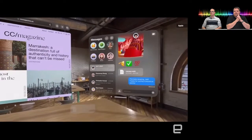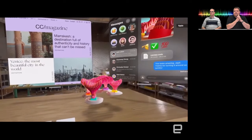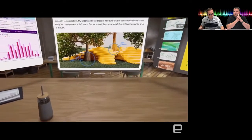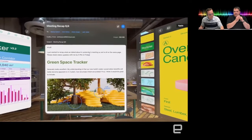You can receive a 3D object in messages, pull it out, and look at it from every angle, just as if it was there in front of you. Vision Pro also works seamlessly with familiar Bluetooth accessories, like Magic Trackpad and Magic Keyboard, which are great when you're writing a long email or working on a spreadsheet in Numbers.